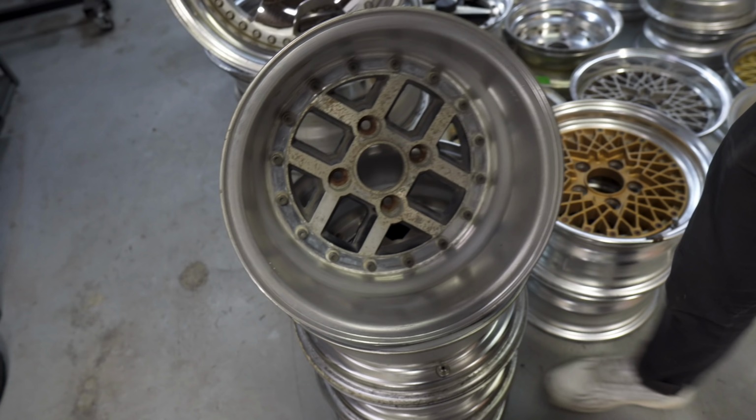Alright, we got the container in. We didn't film getting it because it was too messed up, but there's just a little bit of the carnage. So yeah, we're gonna do a quick run through of what we got.